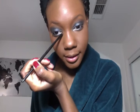Continue on with eyeshadow. So I'm just highlighting my inner corner still. I got some a little too low. I hate when that happens. So I'm just wiping that away. You may have glitter on your face. I don't really care about that fallout type stuff.